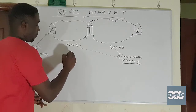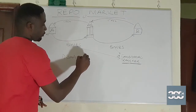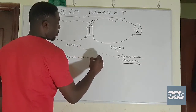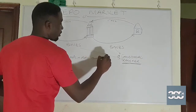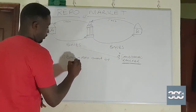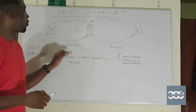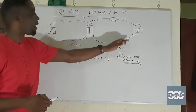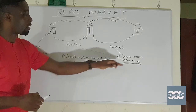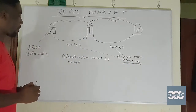That bonds on repo cannot be traded. So Bank A's bonds with Bank B cannot be traded under any circumstances because it's a conditional transfer. So that's problem number one.